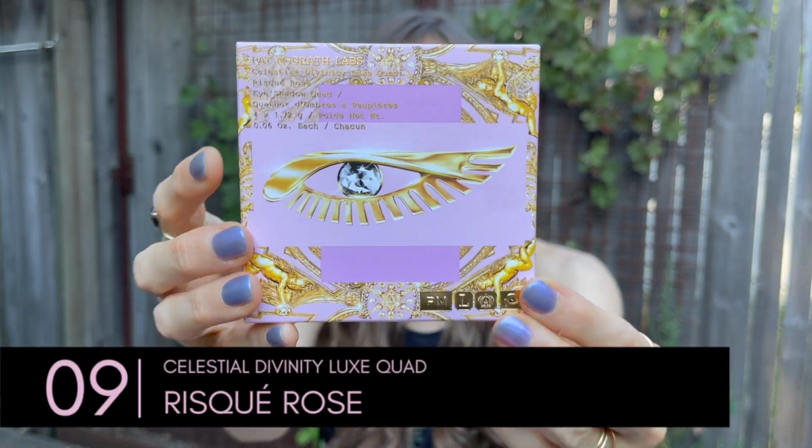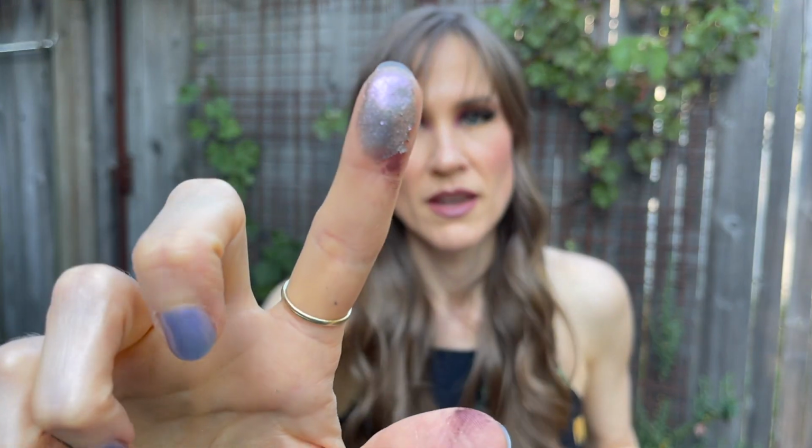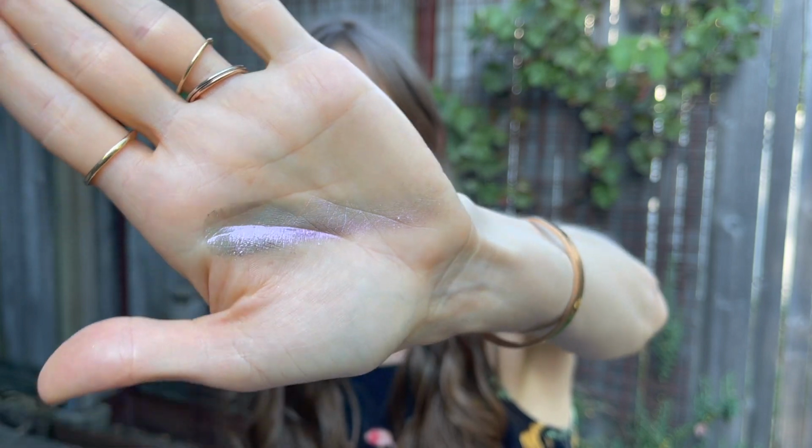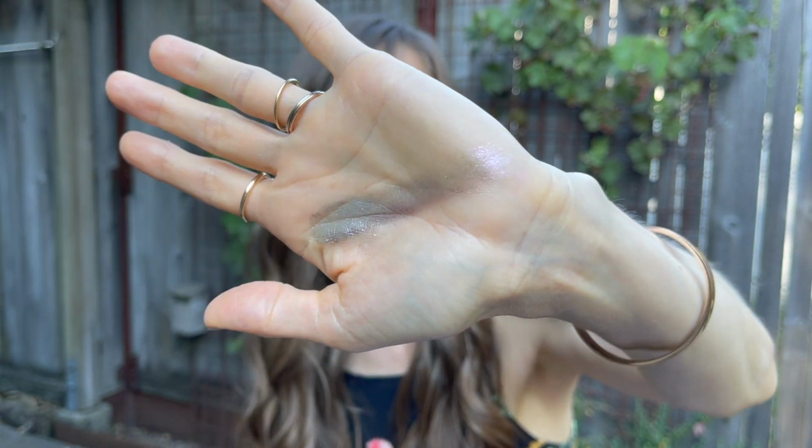All right, so in 10th place is RISQUÉ Rose. And this was from a holiday collection, the Celestial Divinity Luxe Quads that came out in, I think it was December of 2020. I don't know where the time's gone. Anyway, this one looks like that. And honestly, this one's in there because of this shade, Lavendering. It's just amazing and the most special thing, because you've got kind of gray and lavender, and is it silver? Is it purple? I don't know. And there's some gold. It's like a duo multi-chrome. I don't know. It's real pretty.